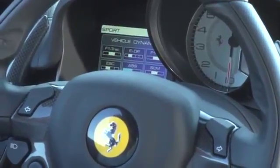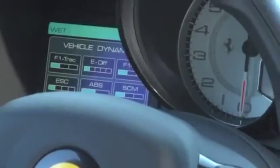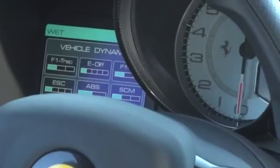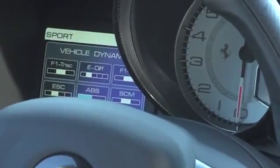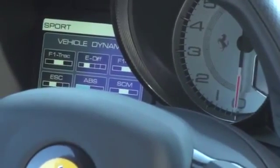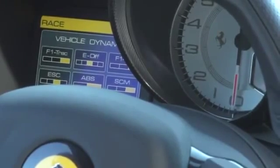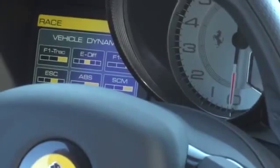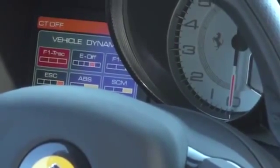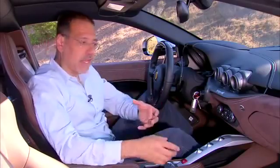As you work through the Manettino settings, you also end up with a series of displays on the left that show you what you're getting into through 6 different vehicle subsystems. F1 track is the traction control, Formula One inspired. EDIF is the electronically controlled rear differential. F1 DCT, that is our automated manual dual clutch transmission. ESC is stability control, ABS obviously anti-lock brakes, SCM is the magneto-rheological adaptive suspension. The fluid in the actual dampers changes viscosity as electrical current is applied.